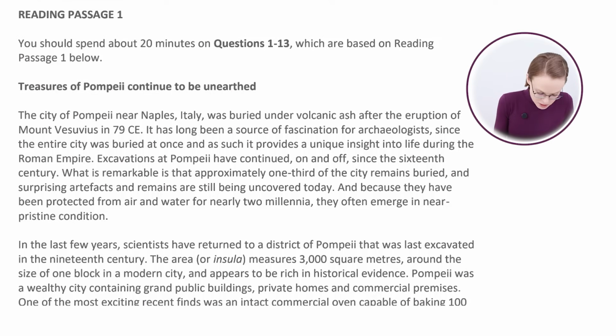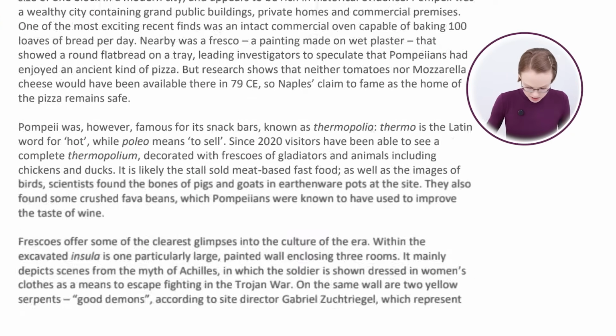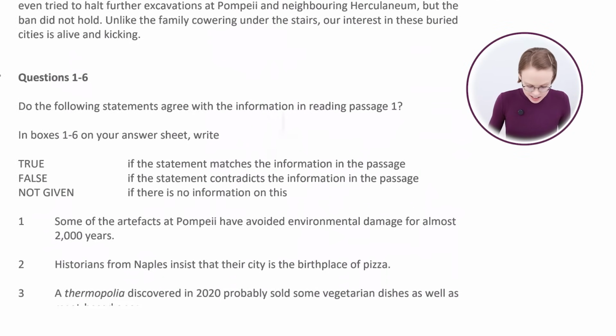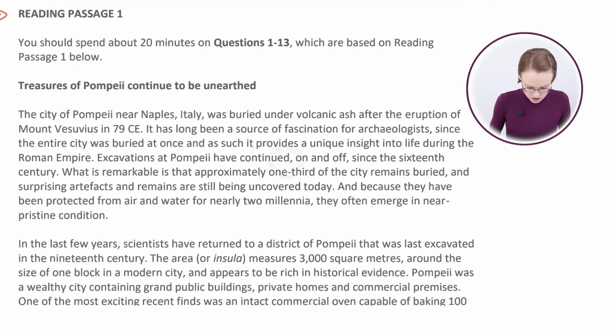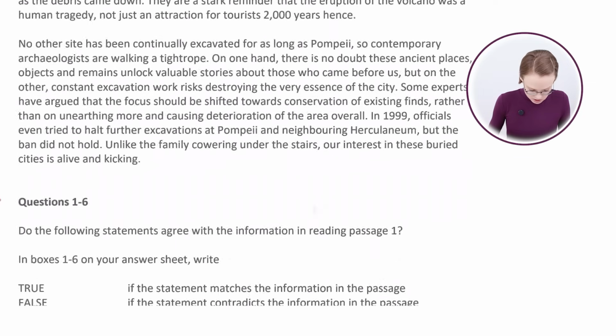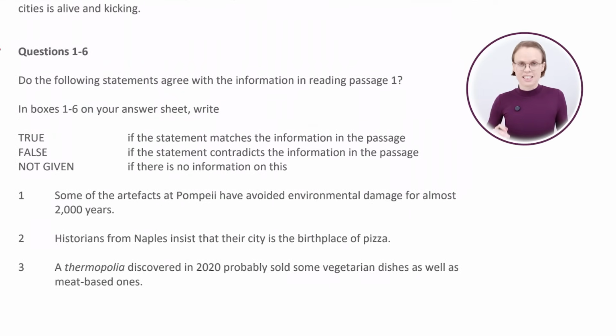Here you can see the reading passage, and here are the questions. Let's have a look at the instructions. What do they say? You should spend about 20 minutes on questions 1 to 13, which are based on reading passage 1 below. And then comes the passage, and here are the questions. So we start directly with questions 1 to 6.